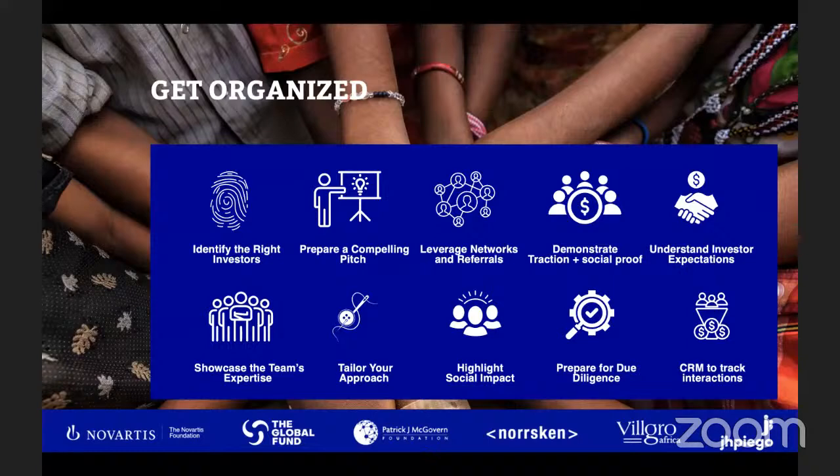And then we also mentioned the team's expertise, and like we said earlier, in startup investing, investors invest in people, right? So it's good to show that your team has what it takes to build a business and take it to the next level, right? And then tailor your approach. This is storytelling. Make it your story. Don't read word by word. Make it almost personal. Let the audience feel your story, right? And again, we can't emphasize this enough. Highlight your social impact. What impact do you want to create? What's your theory of change, right? So what are the things that you're tracking? What are you measuring, and things like that.